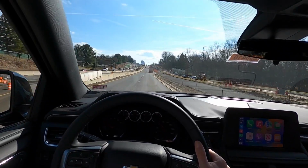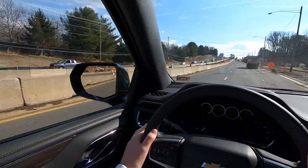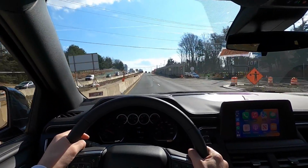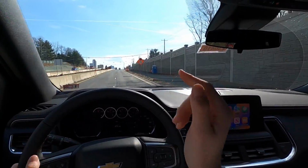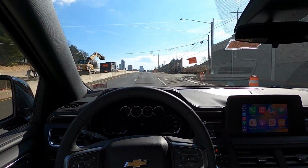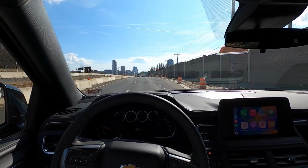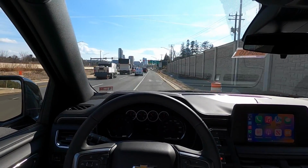But I believe the only next trim level, if you guys want the 6.2 liter V8, would be to get up to, I believe, the Z71. So you can't get the 6.2 on the LT. I believe you do have to step up to the Z71, and then you get the option of the 5.3 or the 6.2. But like I said, the 5.3 has plenty of get up and go. If you guys want more power, you're going to have to get the 6.2, and again, the 6.2 is an additional cost because you have to step up to a higher trim level.